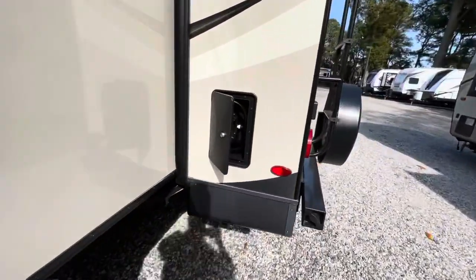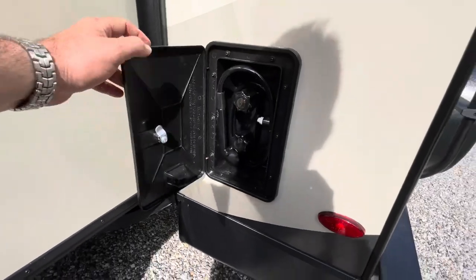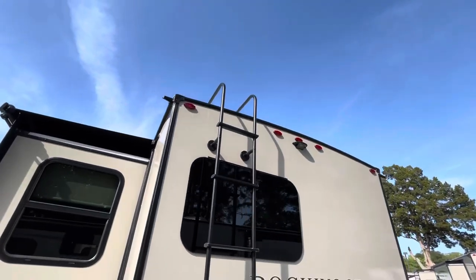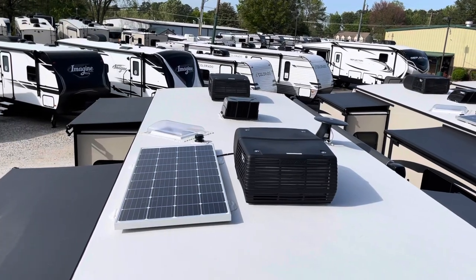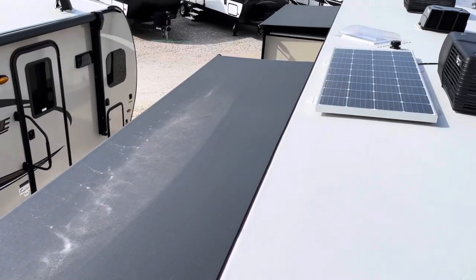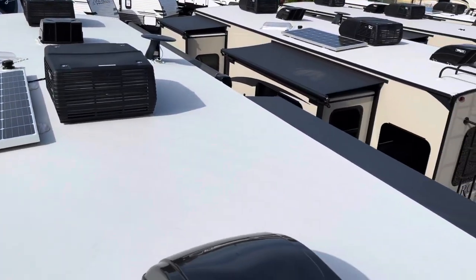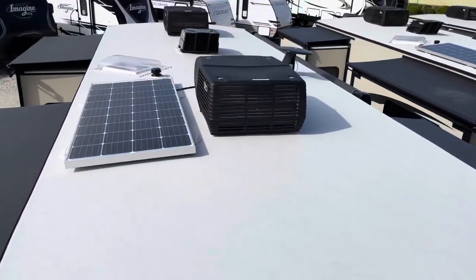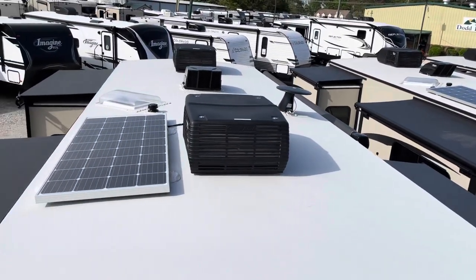Moving to the back, you've got a hot and cold outside shower. Factory installed ladder. We'll take a look at the roof. All right, top of the slide, you see the two air conditioners, a solar panel. Top of your slide outs with those awning toppers, your Max Air vent covers, TV antenna.